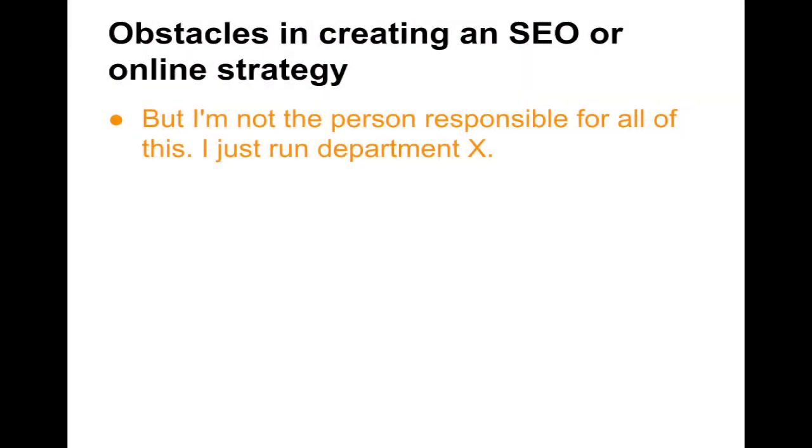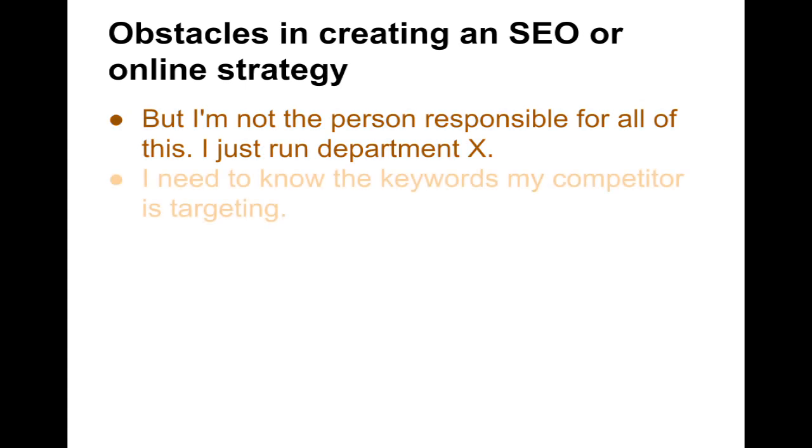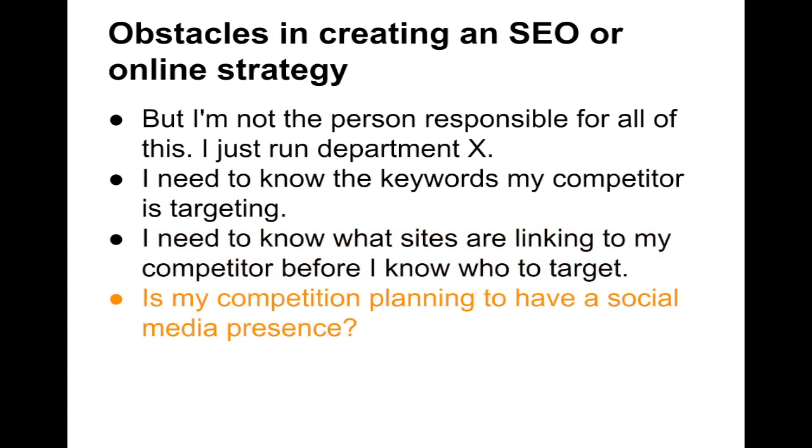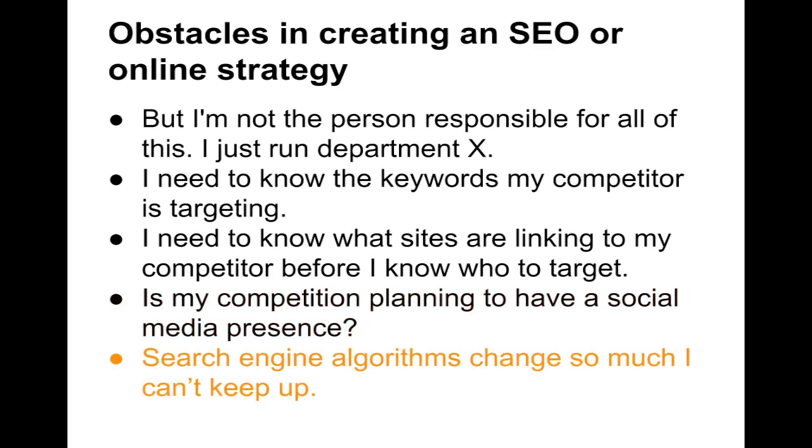Finally, I often hear about the obstacles many SEOs face. Yes, there are obstacles, and they can make executing an online strategy difficult. For example, "I can't implement a strategy. I'm not the person responsible for all of this. I just run Department X. I need to know the keywords my competitor is targeting. I need to know what sites are linking to my competitor before I know who to target. Is my competition planning to have a social media presence? Search engine algorithms change so much, I can't keep up."